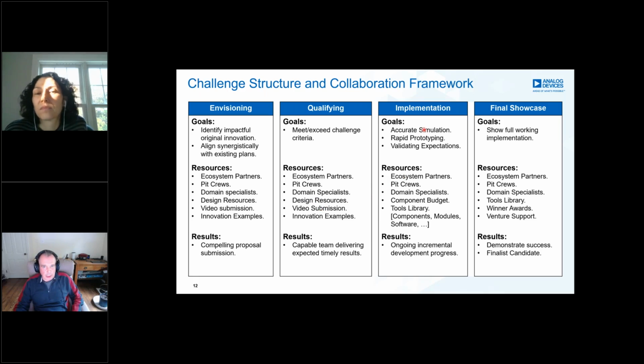In terms of implementation, we'll be looking at things like simulation, prototyping, and validating expectations in the project. These are some of the things that we'll be looking at in the implementation phase. The idea behind it is that we would have visible, ongoing, incremental progress that everybody can see on the challenge platform. So basically, people submit videos as they progress during the challenge, and they're available to the entire community to show progress as we go. So it's nicely designed, and we're generating lots of interest with the platform that we have.